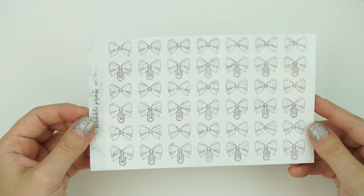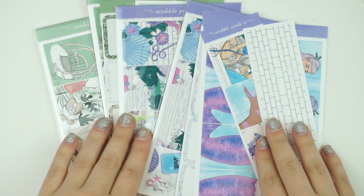And then we also, of course, have the bows. I just need to make sure to fix this one, which I totally will. So there is that. Then let's go ahead and get on to the kits.